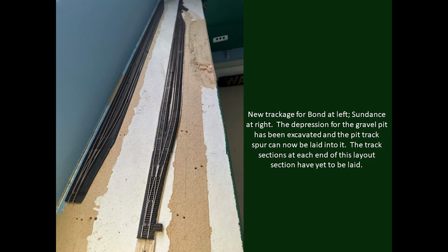Here we see the completed trackage for Bond at left and the new trackage for Sundance at right. The west switch is in the foreground, and then the main and siding tracks, and then the east track further down the way, and then the turnout for the gravel spur. You can also see that I've excavated the depression for the gravel spur. That's not finished yet. And once that's done, then I can lay the pit track down into that depression.